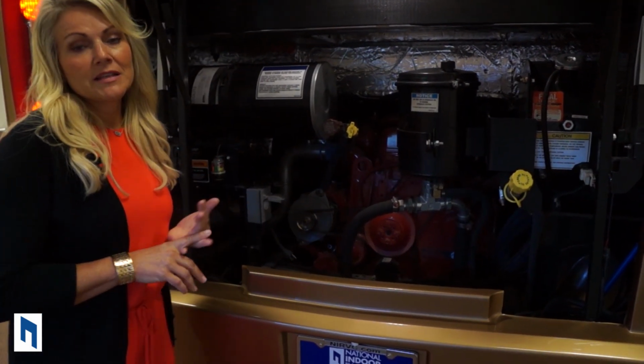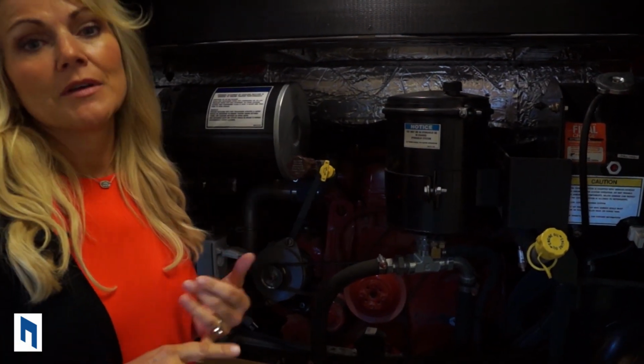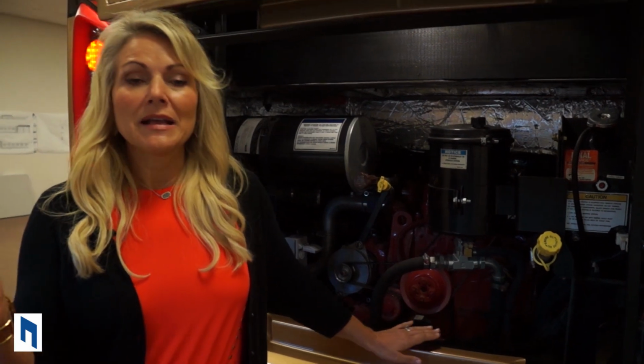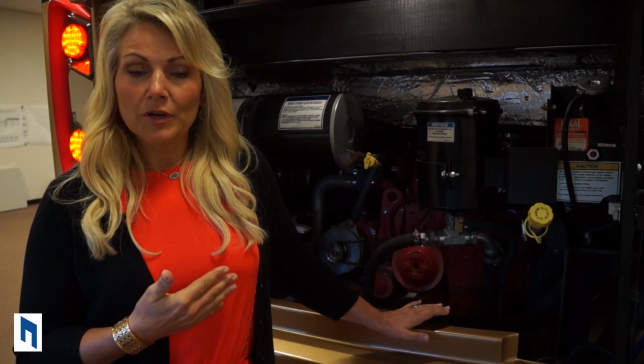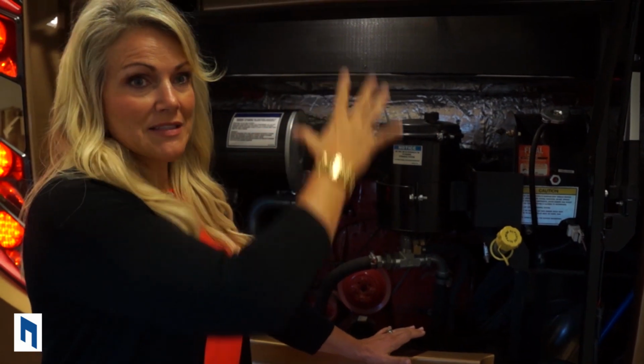One of the great things that Entegra does with its coaches is that it insulates its end cap. Why is this a huge deal? Well, think about it. In the summer, it makes it significantly easier to keep the inside of the coach cool, and in the winter, it makes it significantly easier to keep it warm. Also, what's right behind this end cap?